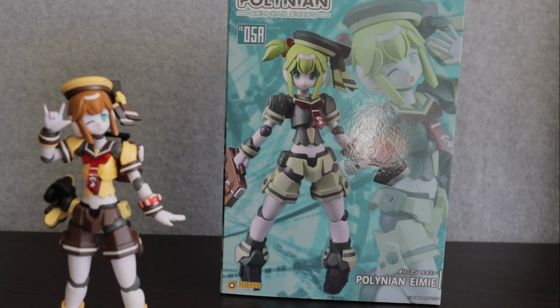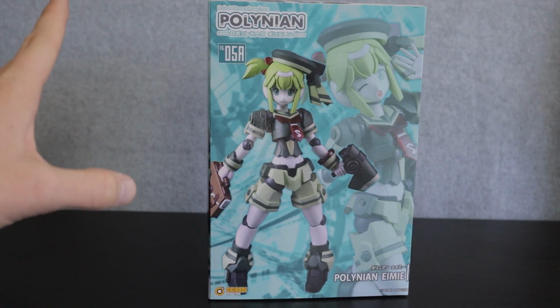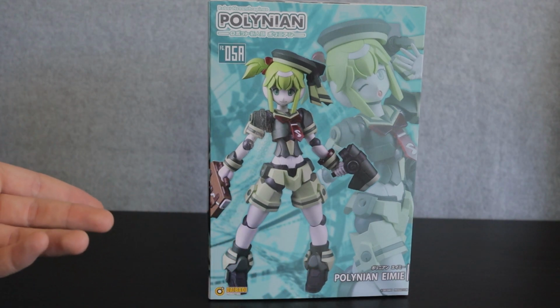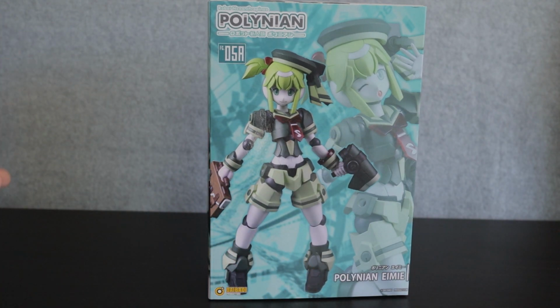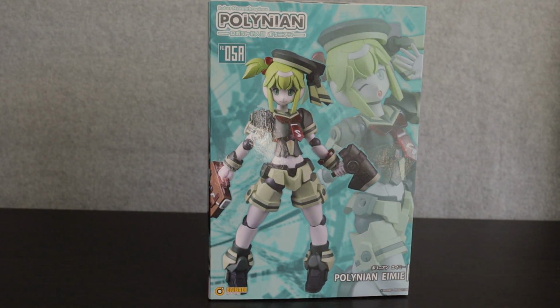So yeah, now we have Eimie, I guess. Yeah, that's a female version of Emir, supposedly. But either way, this character is actually really cute, and there's some interesting enhancements, so let's take a closer look at the box. Now, in keeping with the theme of alternate versions, this is listed as figure number 5A, yet funny enough, it wasn't listed as Emir female version or Emir whatever color alt, but it is its own character in Eimie, so that's cool.